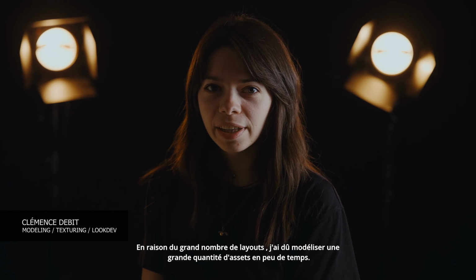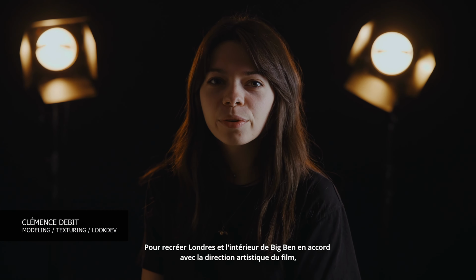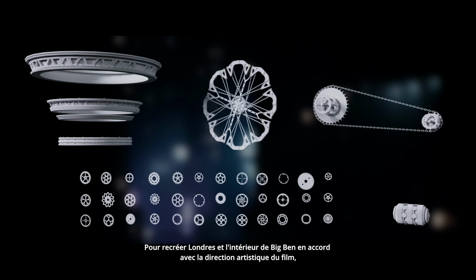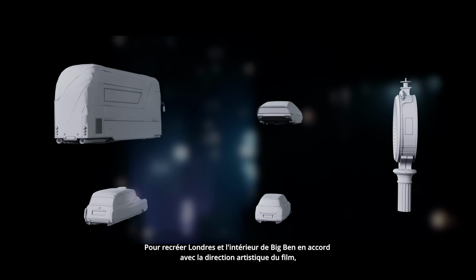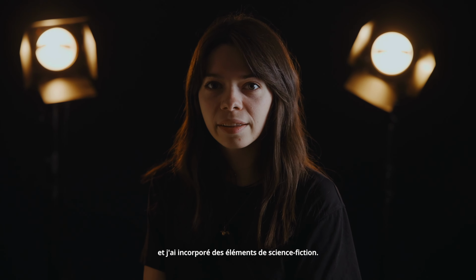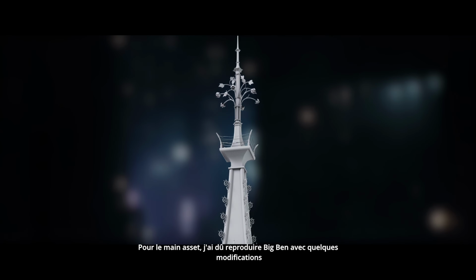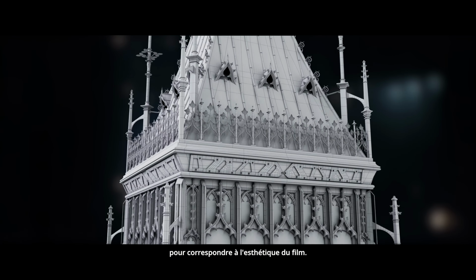Due to the high number of layouts, I model a large quantity of assets in a short period of time. To recreate London and the interior of Big Ben in sync with the film art direction, I blended Victorian architecture with references gathered from the city and incorporated sci-fi elements. For the main asset, I worked to reproduce Big Ben with some modifications to match the film's aesthetic.